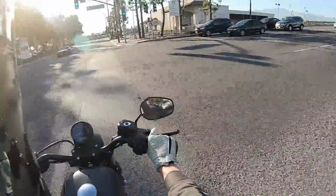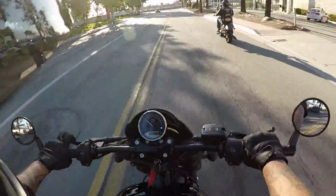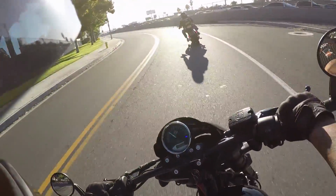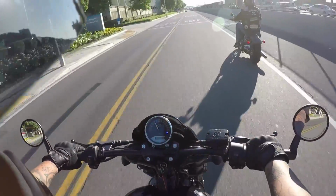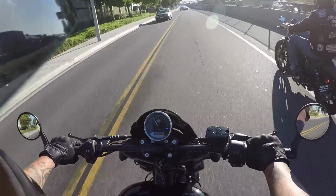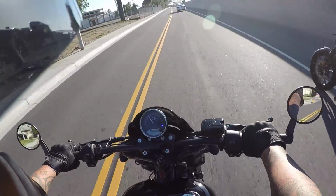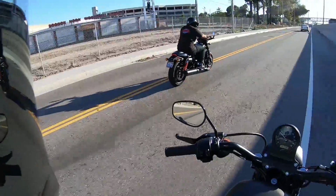The Street Rod platform has only been out for about 4 years now, and it does share a lot of the same fitment as the regular Street 500 and Street 750, but as far as customization options and buying different parts for the Street Rod, your options are maybe like 5% of what's out there, both aftermarket and genuine Harley-Davidson, on a Sportster. So it doesn't even compare there.